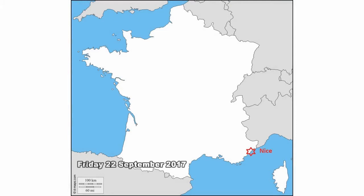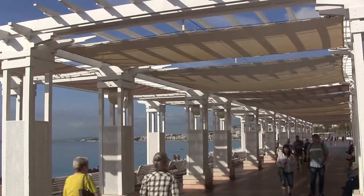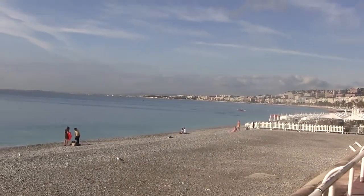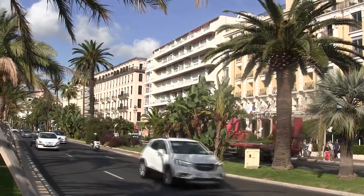Friday was to be spent looking around Nice. In the morning we walked down to the waterfront and then walked along the Promenade des Anglais. But these stony beaches are not really what we are used to. But there were lots of nice hotels along the waterfront.